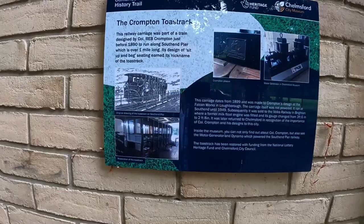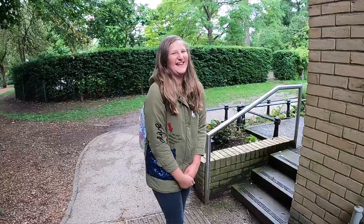Oh yeah, I guess it does look like a toast rack actually, doesn't it? What's a toast rack? It's like a rack where you have your toast. Apparently, that's what it resembled. Everyone standing there with a toast, and the carriage was like the rack, so it's like a toast rack. Oh, quite interesting, though, wasn't it?